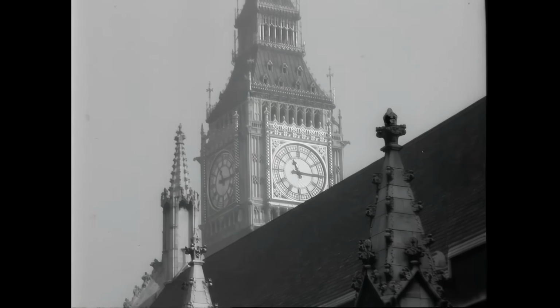In September 1939, the fragile peace collapsed. Britain was at war with Germany.